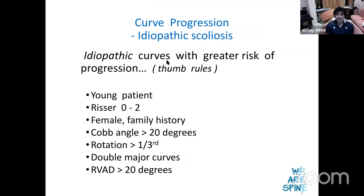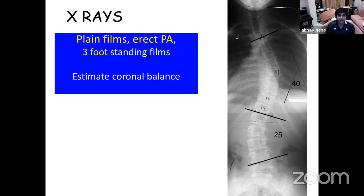Which are the curves that are likely to progress? So you will be asked, what are the red flags in a scoliosis? A younger patient, a patient with a Risser sign of 0 to 2, a male patient, sorry, this says female, it's a male patient, a patient who has a family history, a Cobb angle that's higher, a rotation that's more, and double major curves are known to progress faster.